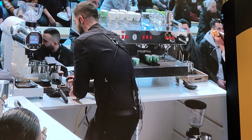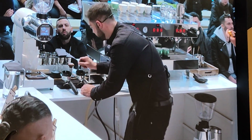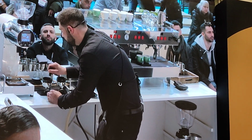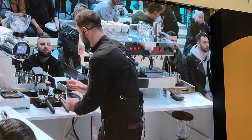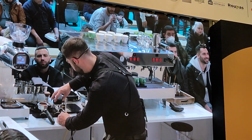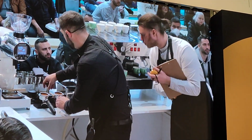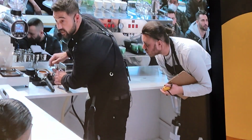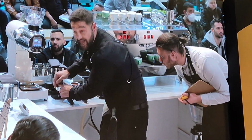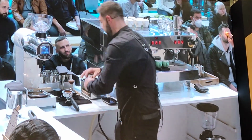For your flavor profile, please note, you will enjoy flavors of apricot, jasmine, peach and mango. This recipe will give you a medium weight, a juicy coating texture, and a long, sweet finish. Sorry.